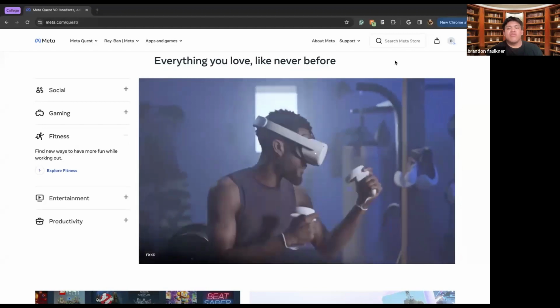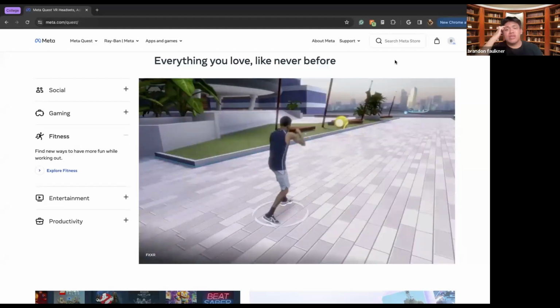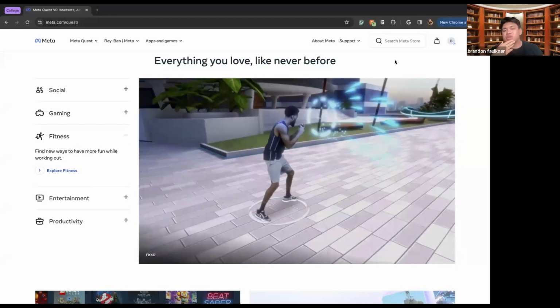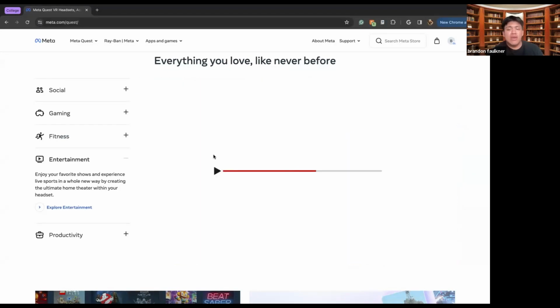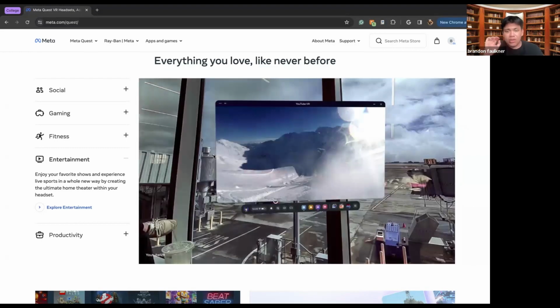There's also MetaQuest for fitness. So if you're somebody who's getting into boxing, or let's say playing virtual reality tennis, things like that, you're able to play it there. There's also entertainment. This entertainment allows you to see the world behind you as well as a video that is faced in front of you.